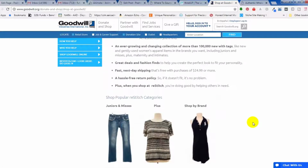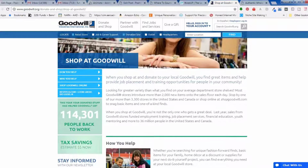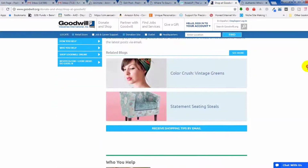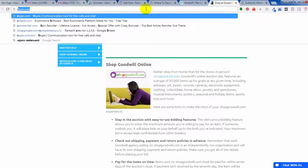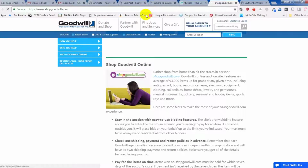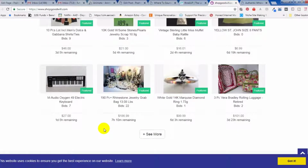You just have to be careful when you do find something. When you get it, make sure you inspect it and make sure that there's no rips, tears, or any other damage to the item. But other than that, they usually do pretty good when they auction their stuff online. So I'll just go to that website real quick. shopgoodwill.com. And it's really cool. They definitely have some good brands on here.